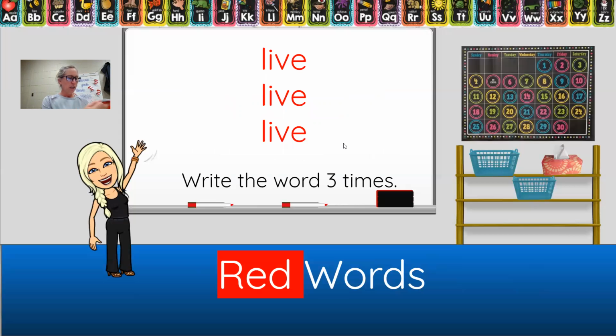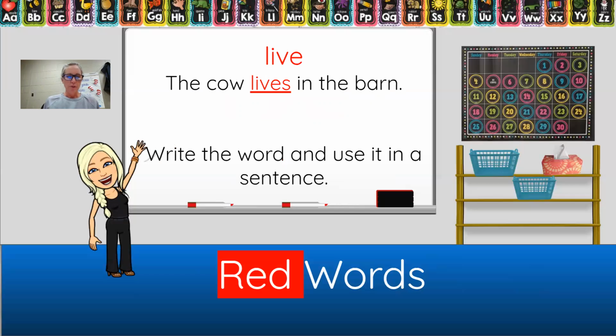Make our brain work. Take your red word book, flip it up. Write it 1 time on that little line. Do a teacher check. If you have it written correctly, write it 2 more times. After you've done that, you can go ahead and write your sentence.